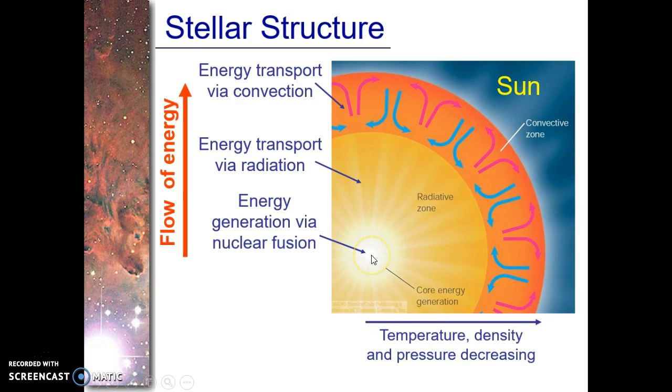Okay? As you go from the core to the outside of the sun, the temperature and the density and the pressure are actually getting lower. The temperature here is really high. As you get further away from that, it gets cooler until you reach that outer layer. That's when it heats up again. The density here is extremely high. As you get out further and further, there's more space, and so it gets lower. And then the pressure, of course, with the temperature being lower, is automatically going to be lower.